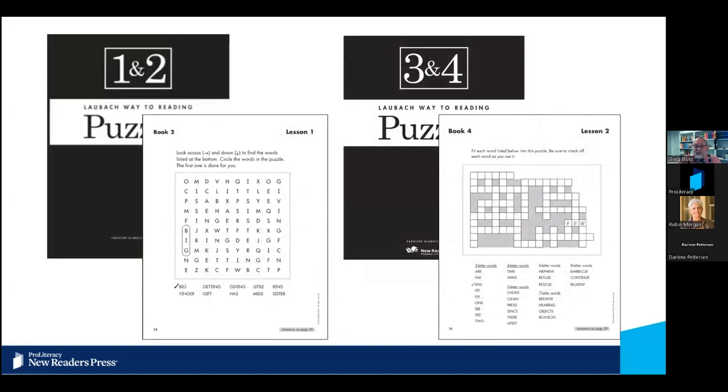Two puzzle books, one for levels 1 and 2, and a second for books 3 and 4. So not only is repetition important, but it's also important to give them lots of practice, but in different formats, right? Keep changing things up and keeping things engaging.